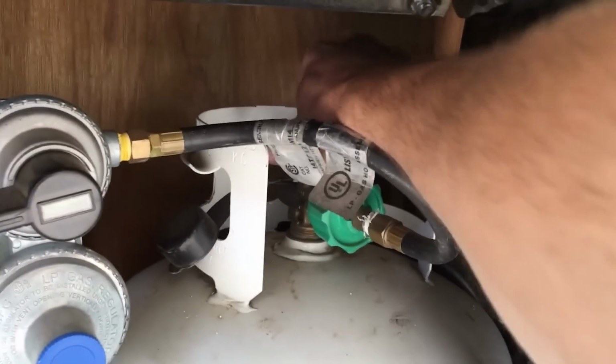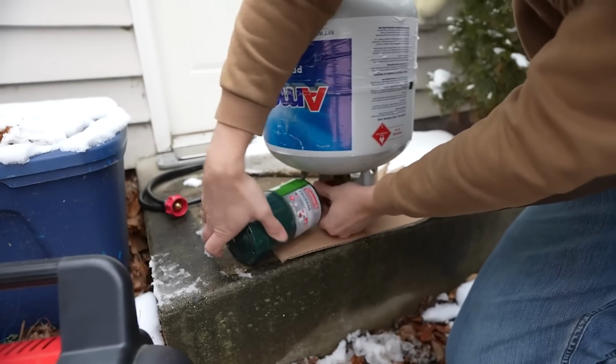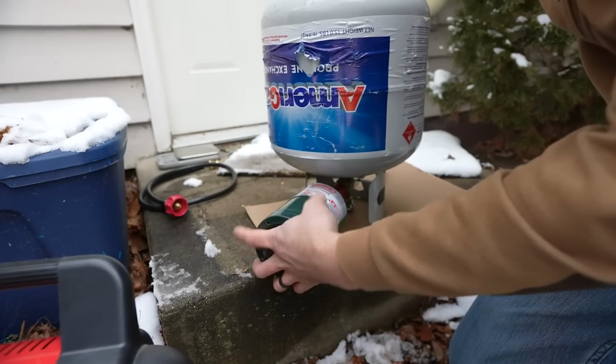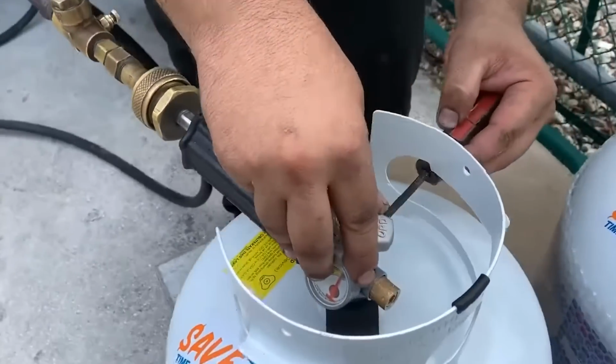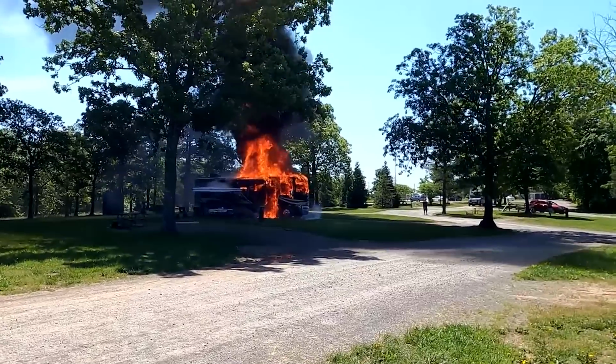Cold temperatures can affect propane vaporization, particularly when tanks run low. Maintain your tank at least half full and consider using a propane tank heater or blanket to ensure consistent pressure. Regular inspection of propane lines, regulators, and connections is crucial. Even small leaks can create dangerous situations and reduce heating efficiency.